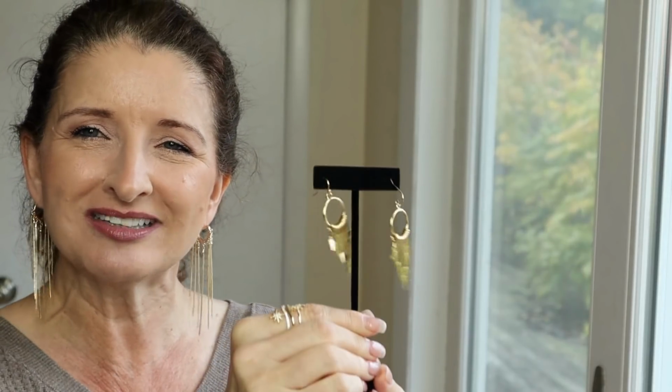Throughout the try-ons, you got a little bit of a sneak peek of some Walmart jewelry that is for a video that I'm working on right now as we speak. These earrings are by the brand Scoop. This ring is by the brand Scoop. These earrings are by Time and True, and these earrings are by Time and True. I will be showing all of these in detail in my upcoming video.